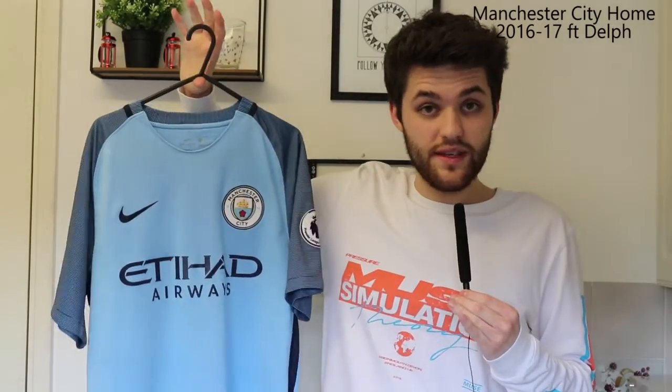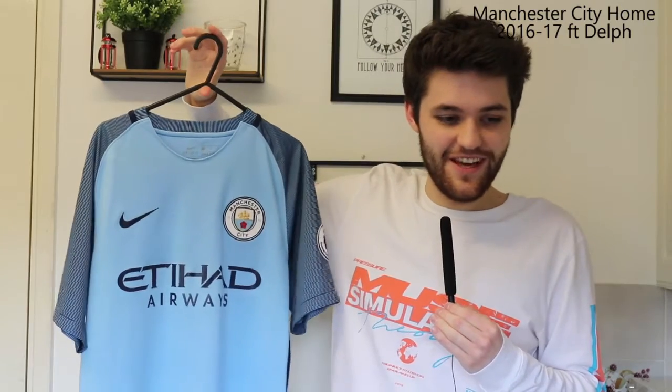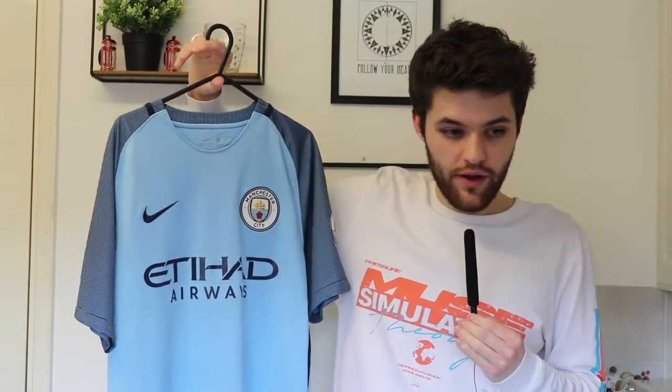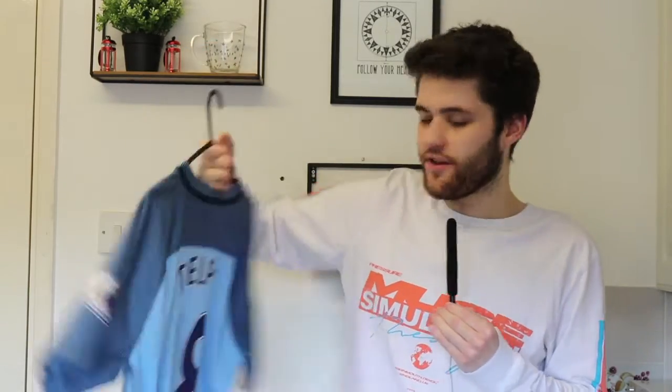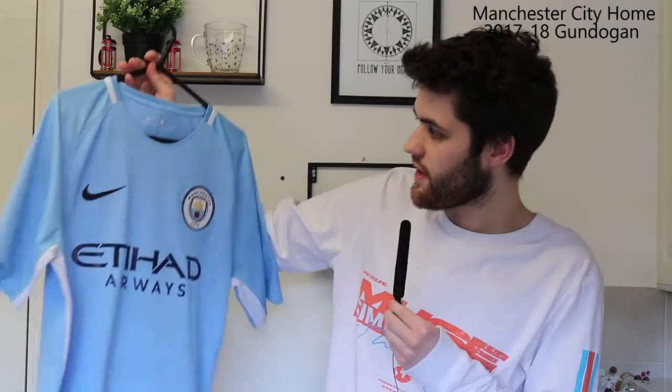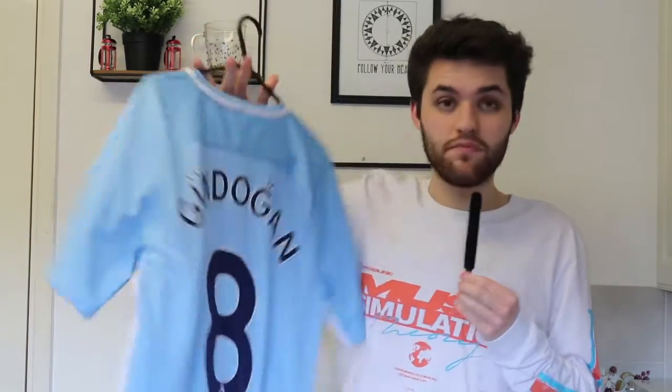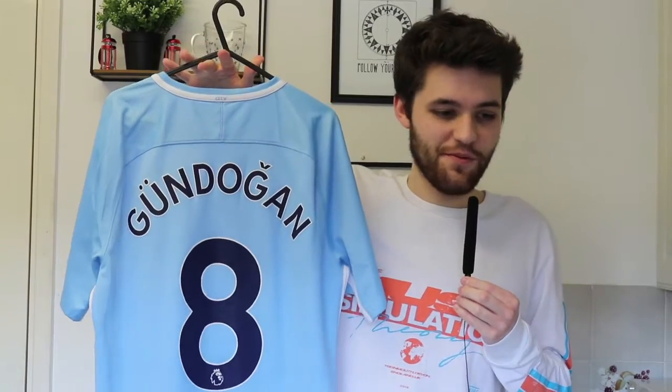So this is the one after the Delph shirt. This is the 16-17 home shirt. I didn't get the away one, but that one was really nice. But I got Delph again on the back of this. Then the season after that, this is the 17-18 home shirt, and again, Gundogan on the back. I thought I'd change it up from Delph. Sorry, Fab.